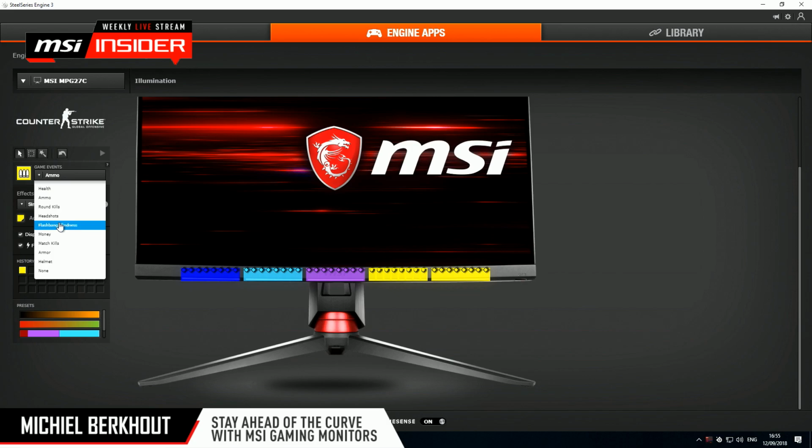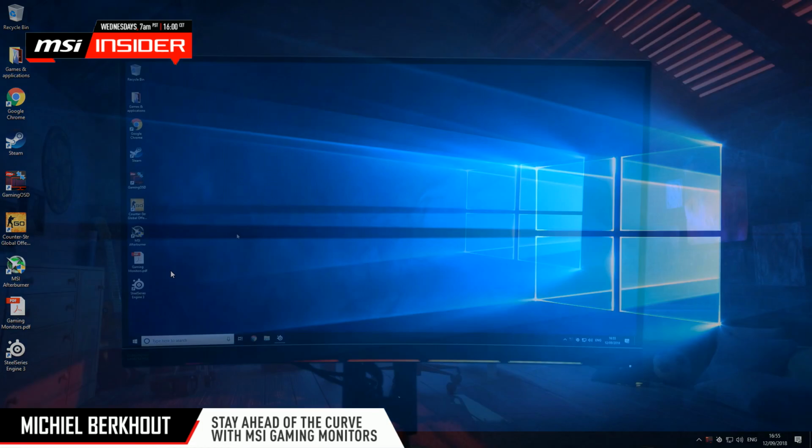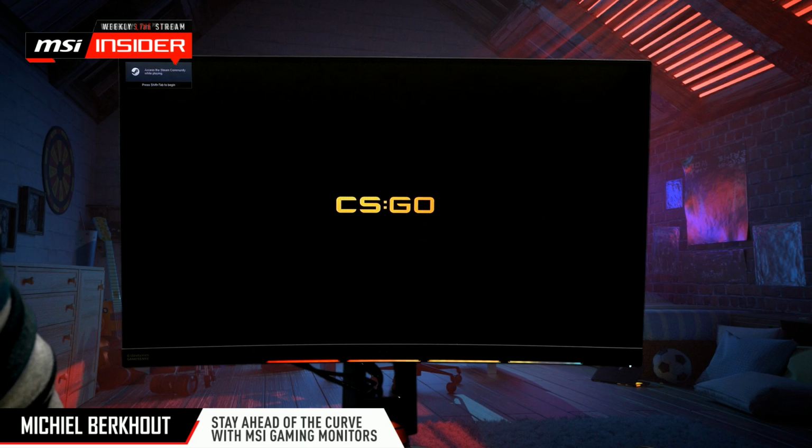So let's see. We had money. Yeah, we had red. Now let's fire up the game again so you can see how it changes. Counter Strike. At the moment, it's still using the default point where it starts flashing. But as I told you, you can adjust it as you like. You could, for example, if you shoot one bullet, already make it flash to notify you that you're not in full ammo anymore. But that's just up to your liking.